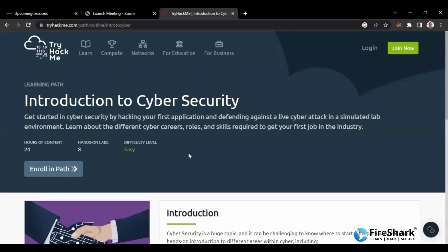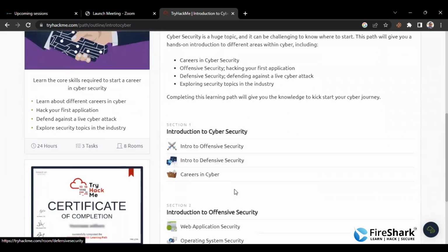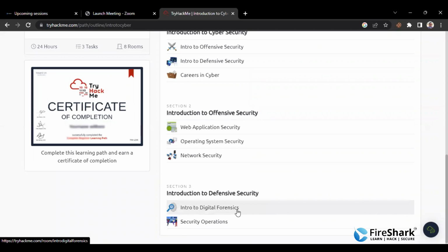In this learning path, the rooms are introduction to cybersecurity, introduction to offensive security, defensive security, and careers in cyber. In introduction to offensive security, the rooms are web application security, operating system security, and network security. In introduction to defensive security, the rooms are introduction to digital forensics and security operations.